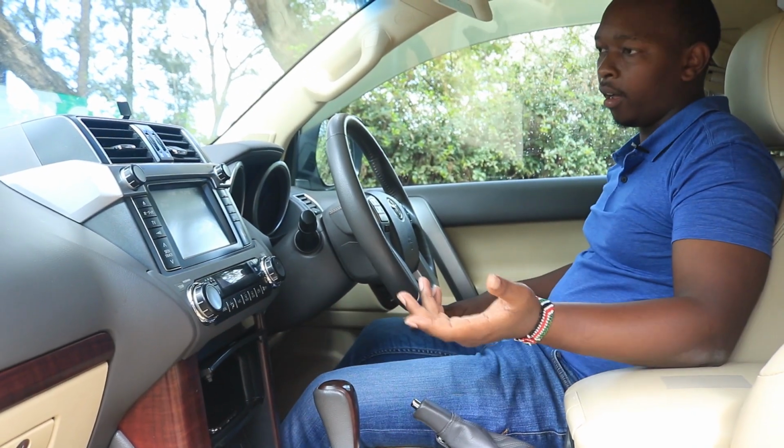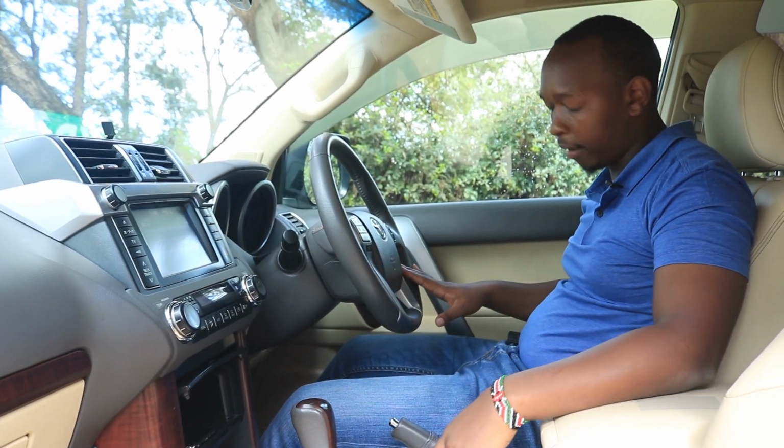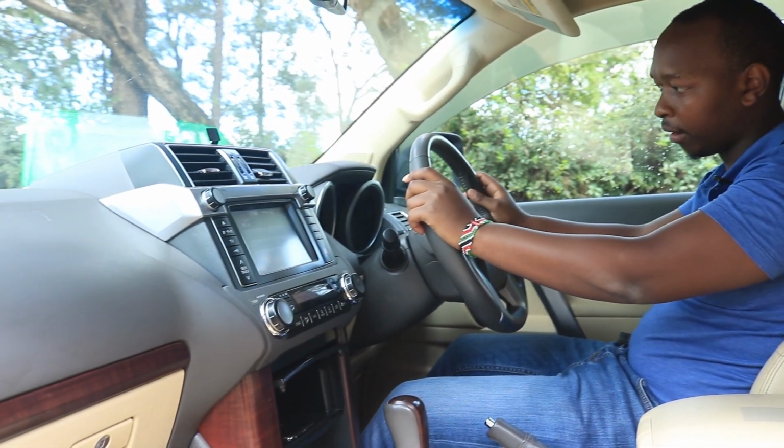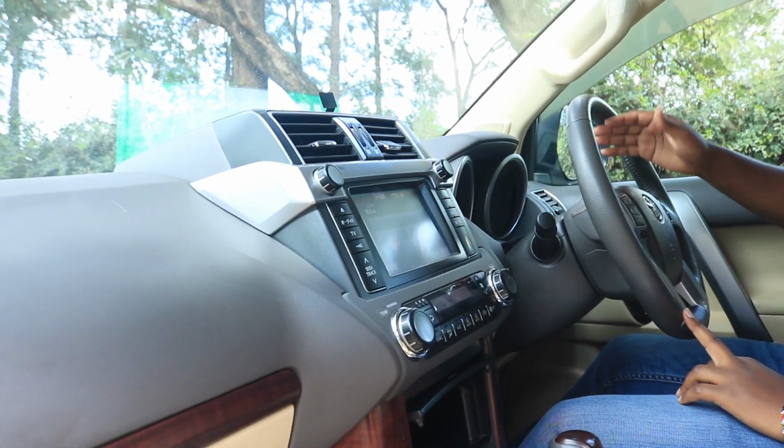Okay. The other thing we are going to talk about is the front. This is where the magic happens. So this car comes with analog dials.